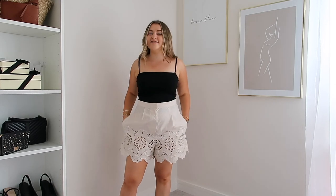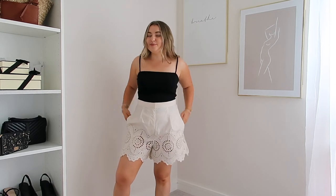So I reckon if you're between sizes, I'd say go for a size down. If you're one specific size, I'd say stick to your size. But it is a little bit looser than I was expecting. But I do really love them. Do they have pockets? They have pockets. We love shorts with pockets.